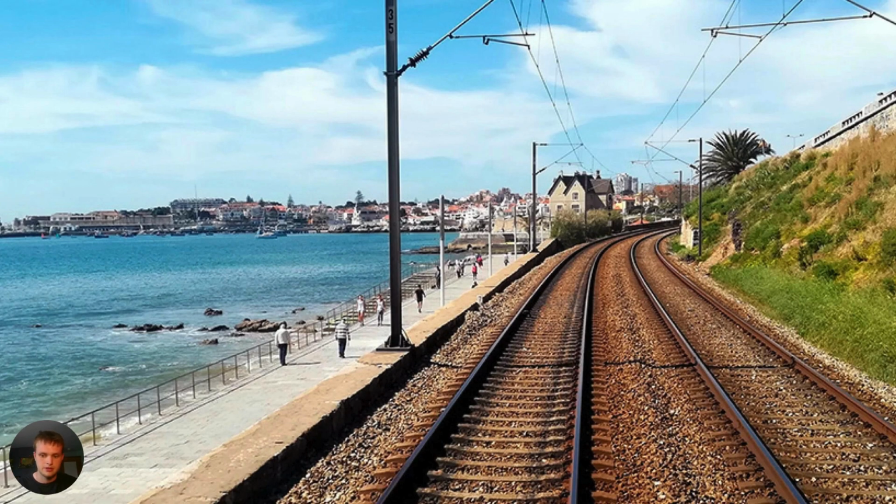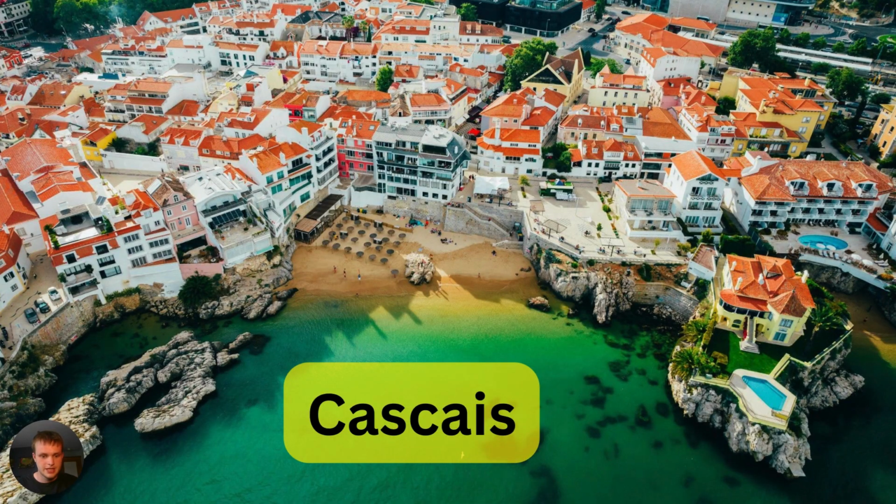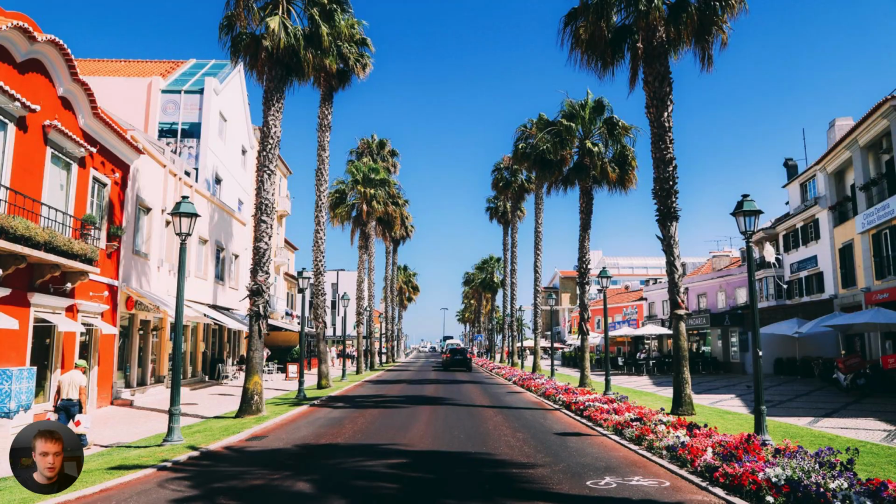Again, the train going out to the ocean. Once you get to Cascais, there's a super pretty sea town to walk around. It's very small, with lots of restaurants and cool stuff to do. I personally ate lunch out here and had a seafood soup that was super good. And I highly recommend trying the seafood when you're out there. But there's many options, and there's beaches to swim at, and it's a really cute town along the ocean there.